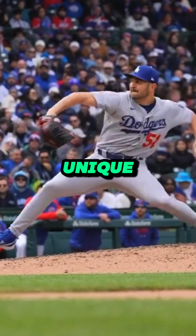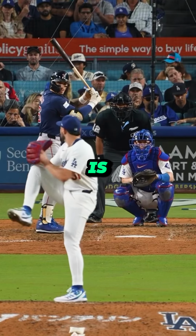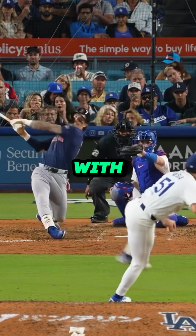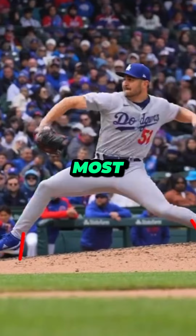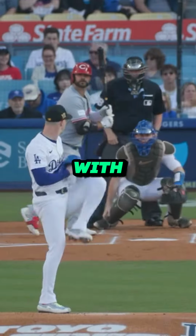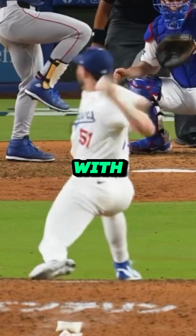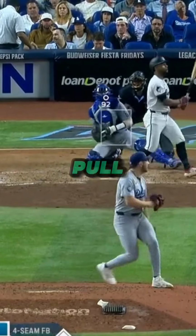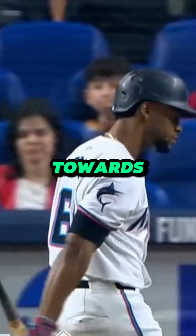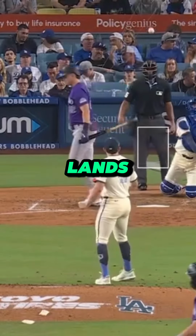And the thing that's unique about his mechanics is he lands extremely open. And what I mean by that is where this heel is lined up with his back foot is not anywhere remotely close. Like most people, they would land with the middle of their foot lined up with the heel of their front foot. He lands with his heel lined up with outside of his back foot heel. Essentially what that means is he's going to pull off his energy more so towards the third base line since he's a lefty. And to counteract that, he lands open.